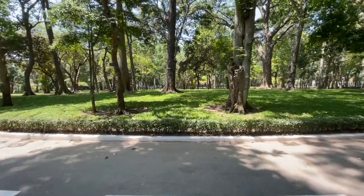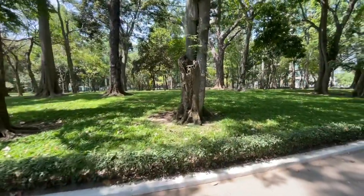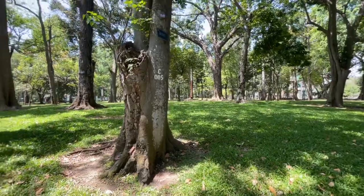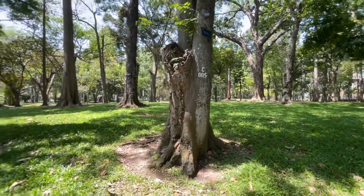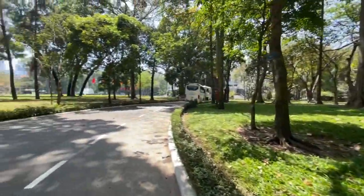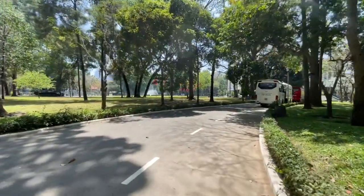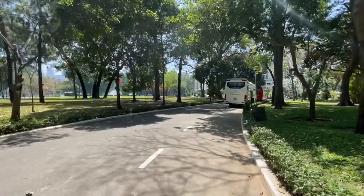I'm not sure why they do this in Saigon, but you see the trees? A lot of the trees in the city, you'll see they have numbers and letters on them. I'm not quite sure why. I don't know, maybe they're taking an inventory, perhaps.